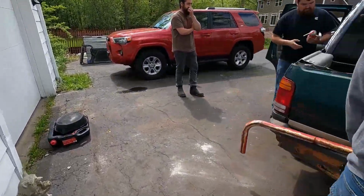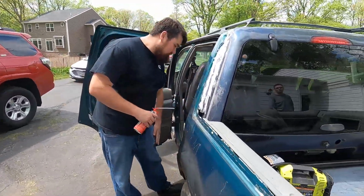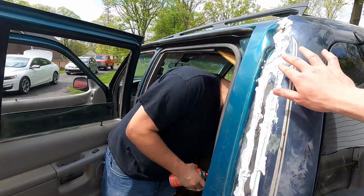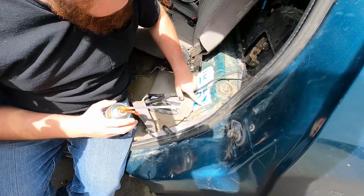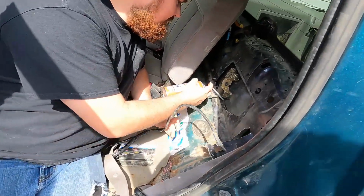Okay, so what are we doing next? You're going to spray foam to fill our cracks? We're trying to fill the cracks. I don't know how well this stuff works, but the caulk hardened up pretty well. Yeah, not airtight. No. We'll see if we can make this stuff work.